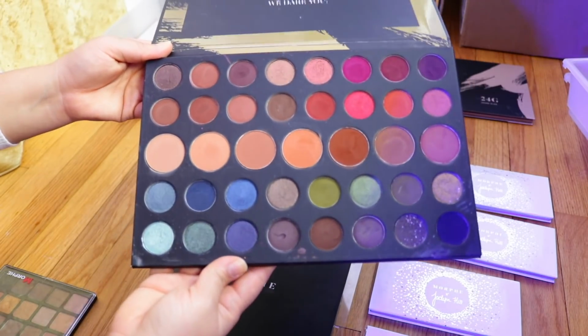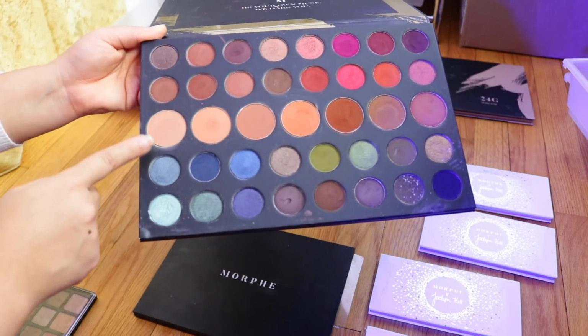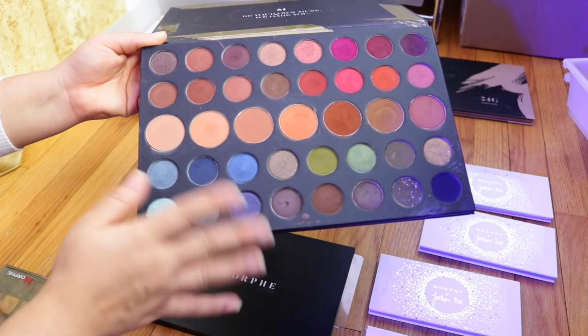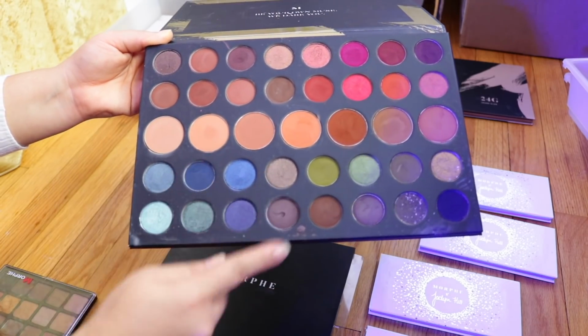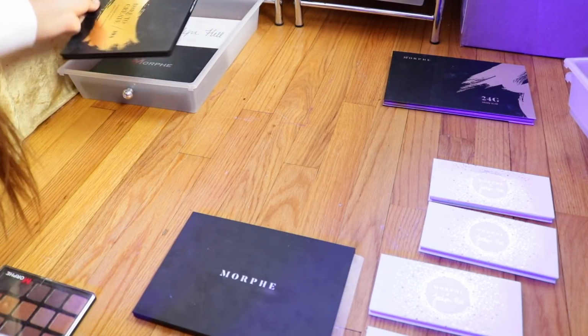But this one is the Dare to Create eyeshadow palette. I love this one, you guys. All of the bronzing colors that it has, you can use for your eyeshadows, and you can also use it to contour as well. I love this palette. It definitely works really well. Definitely keeping this one. And as you can see, guys, this one doesn't fit like that. You have to put it like this.